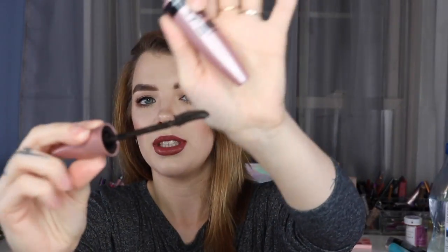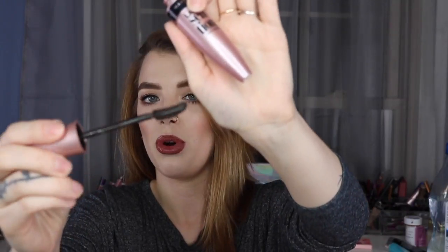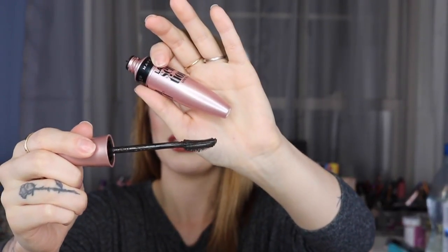It has a curve on it like this, so you can get up into your lashes and push them up, or you can pull them out to make them longer, if you know what I'm saying. I love this one. I think it's $6 at the most, and it is wonderful and super, super black. I'm sure this one is in Blackest Black or something. This is the blackest black you can get. I love Maybelline mascaras, and you can never go wrong with any of the lines they have.